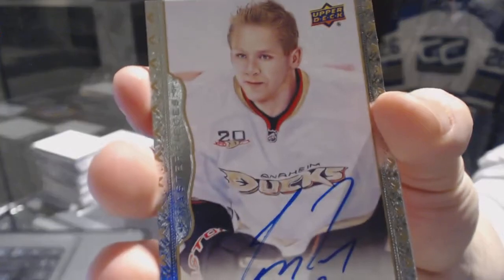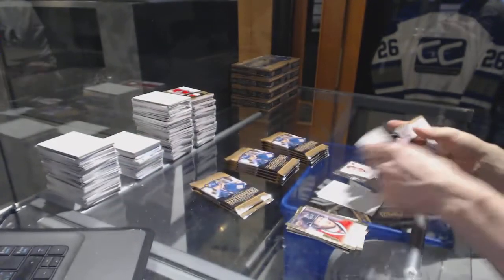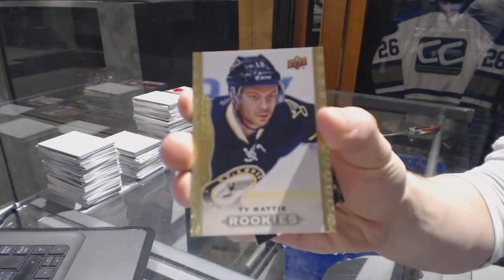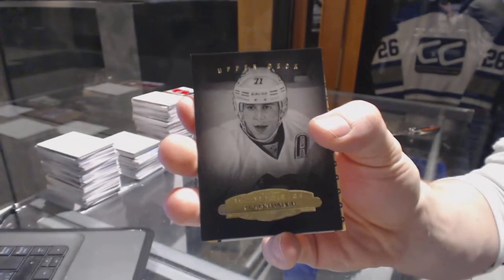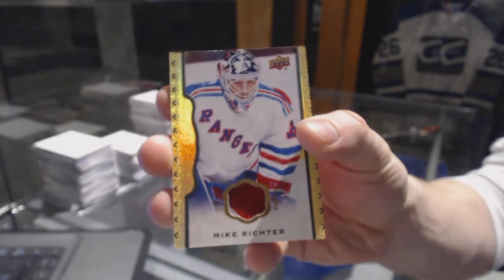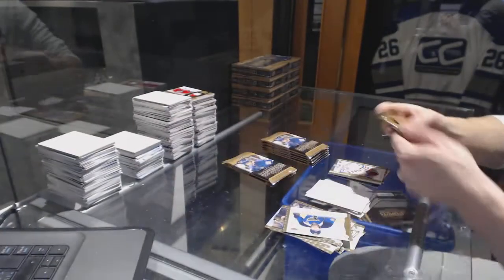We've got a base autograph for the Anaheim Ducks, Corey Perry. Base. Rookie for the St. Louis Blues, Ty Rattie. And a wire photo for the Columbus Blue Jackets, Sergei Bobrovsky. We've got a black and white portrait for the Pittsburgh Penguins, Evgeni Malkin. And a two-color base patch, number 19 of 35 for the New York Rangers, Mike Richter.